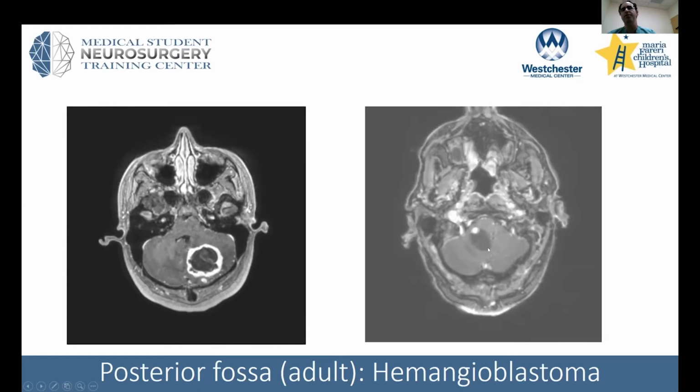Really, you do not have to go after the walls of the cyst. Once the nodule is removed, the cyst fluid doesn't get produced, and you could really help a patient with this one. This is a more solid appearing one. So this one is cystic. Less common is a solid appearing hemangioblastoma. These can be very difficult to take out surgically. They're almost like an AVM.